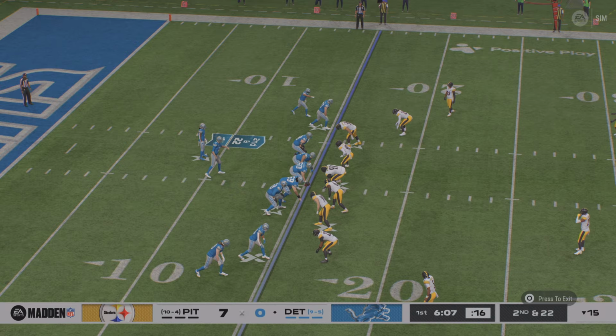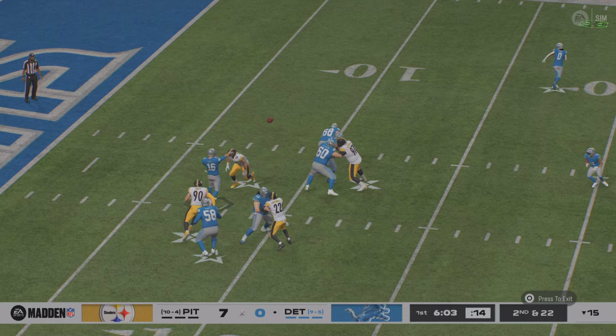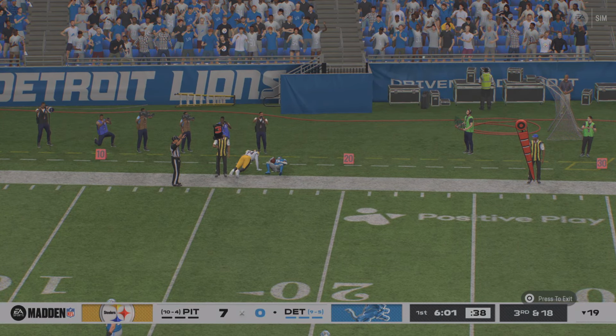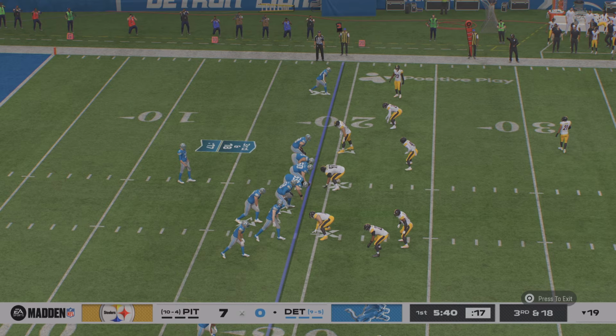Second and long. Shotgun snap here to Goff. That's caught. Here comes Jahmyr Gibbs. And he's going to go out with a pickup of 3, so chipping away a few here ahead of this third down.